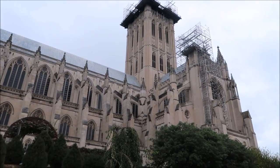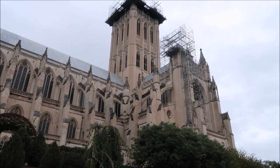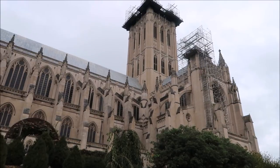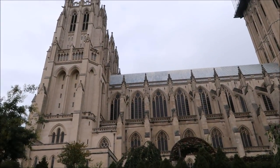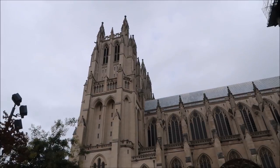Here, in the central tower of Washington National Cathedral in Washington, D.C., there are 10 giant swinging bells. There are no computers or motors. These bells are rung by hand by skilled practitioners of the art of change ringing.